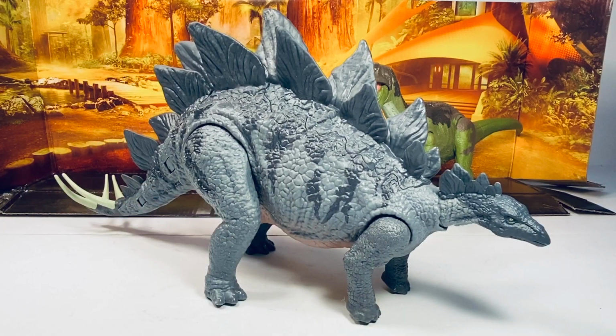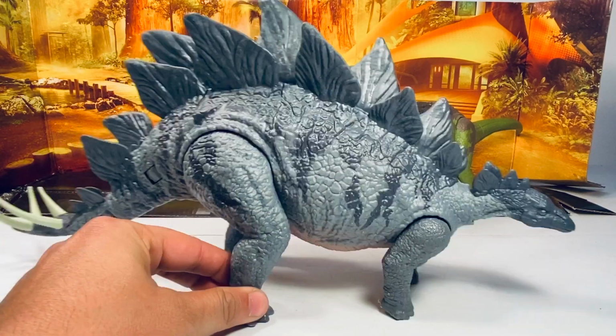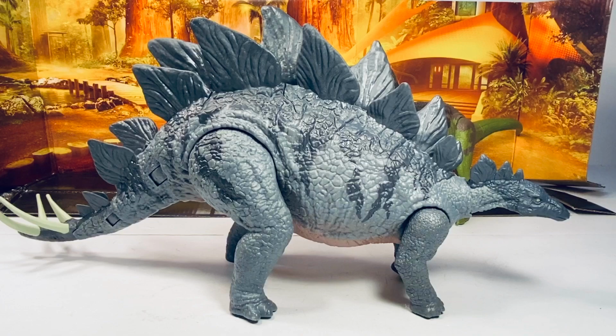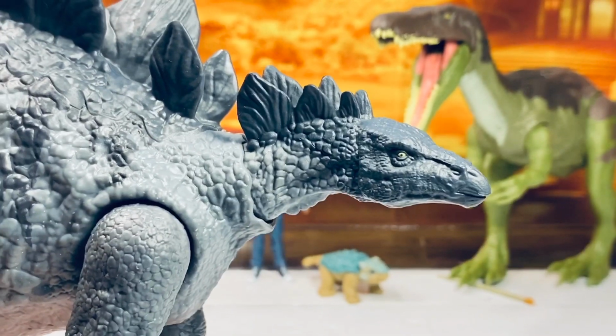This was a big factor in me getting this box set. This Stegosaurus is definitely really cool looking. I never picked up the gray dual attack Stegosaurus, so when I saw that they were coming out with this one, I knew I had to grab it. I just really like how this color scheme turned out. It's simple yet effective. So let's just pull this figure in a little closer and take a look at some of the finer details on it.